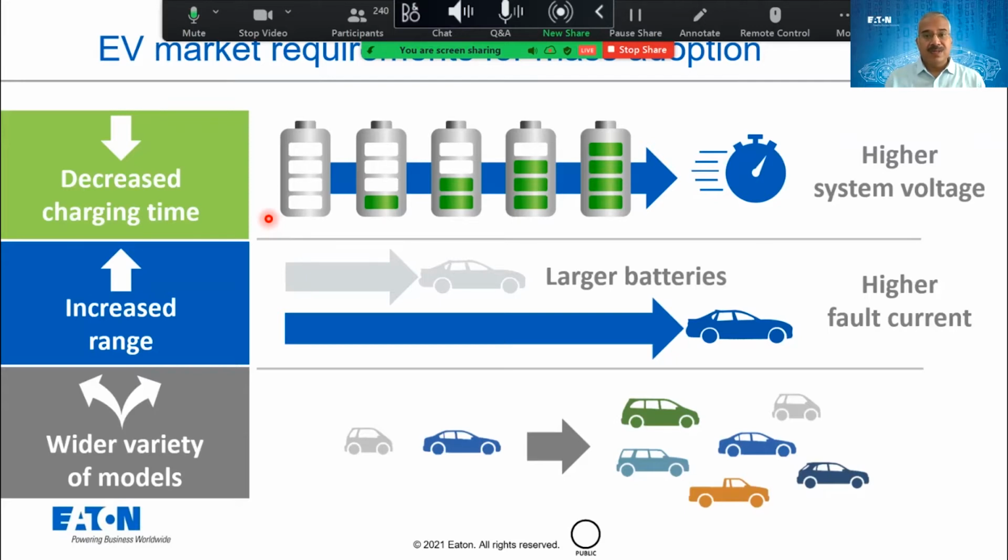And one way that's going to be achieved is with the high voltage system. And then, of course, increased range. I think we are all aware that in the battery domain, there's been a lot of innovation. Battery density and the current capacity of the batteries have come a long way from where we were to where we are today. So the battery capacity is going to increase the range. And both these factors combined are going to help our customers launch a variety of models that gives a choice of vehicles for our customers to use.